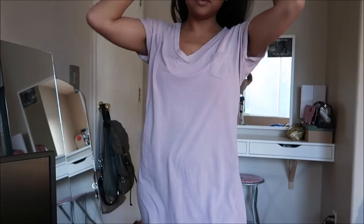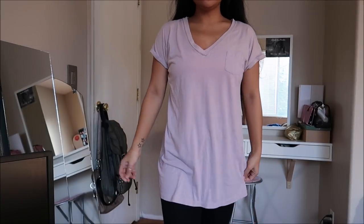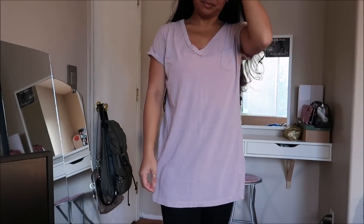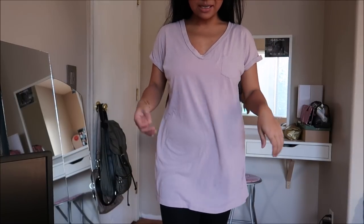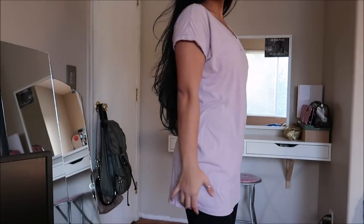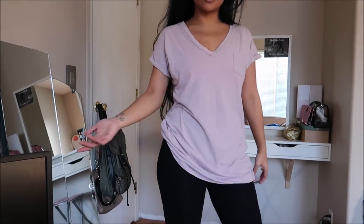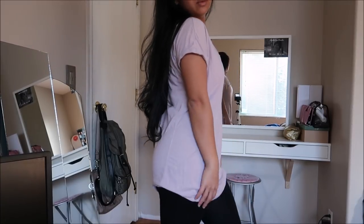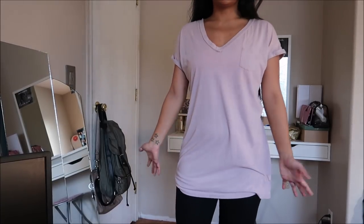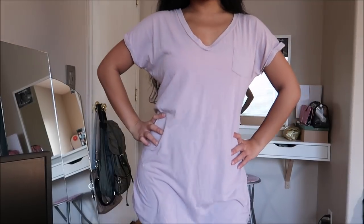Basic. Okay, this is by Forever 21 in a size small, and I think this is a longer tee. It's V-neck, it has a little pocket on the side. It's light pink, but it is super duper long, so I'm not sure if this is how you would wear it, like so. I'd probably wear a shirt like this with leggings, because then I can go ahead and cover my hoo-ha kind of thing. So again, basics, can't go wrong. This actually was going for $2.99.